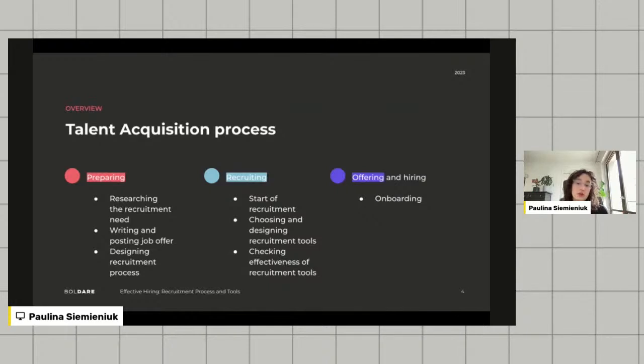Of course, after we have the best candidate and we make an offer and the offer gets accepted, we then move on to onboarding in the company. And this onboarding process here at Boldare is really extensive and thorough, but I will talk about that a little bit later.